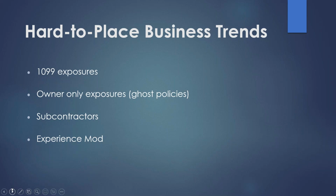Experience mod thresholds, like I mentioned, we can see our carriers quoting up to 120%. I do have some risks that have experience mods in the 140, 150 range. Those aren't always going to be the easiest to quote with the carriers and obtain a policy. However, if you are showing that the insured has taken steps to provide safety meetings and personal protective gear, things of that sort, then basically you're pleading your case to the carrier, they would be more willing to potentially write that risk.